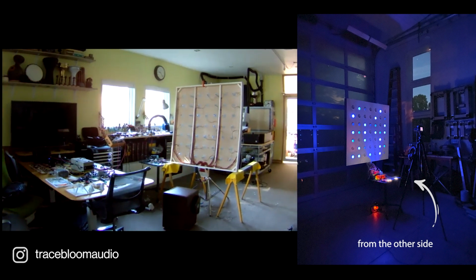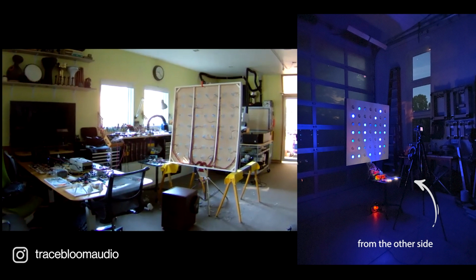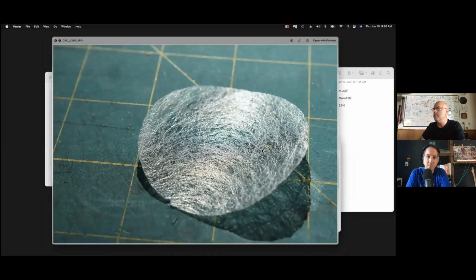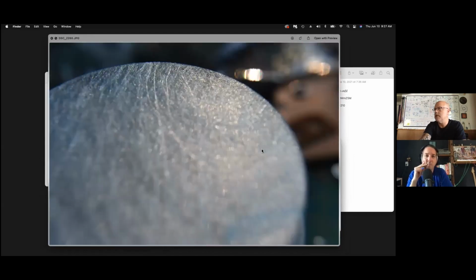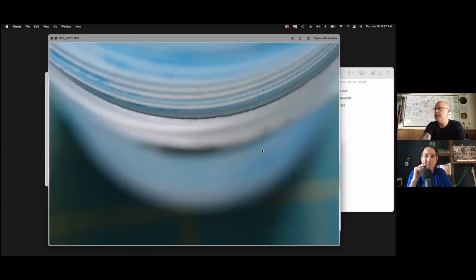You have some pictures of this online, right? Maybe you can share your screen to show it. There it goes. Okay, sorry, I like that non-woven material a lot.